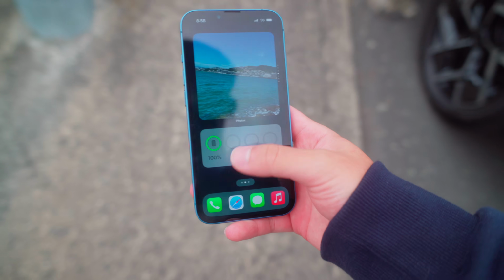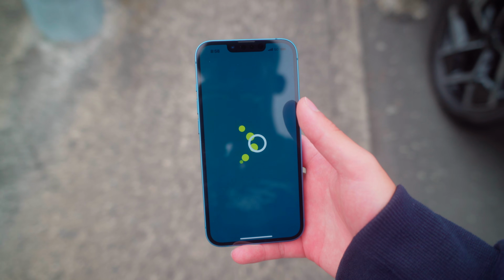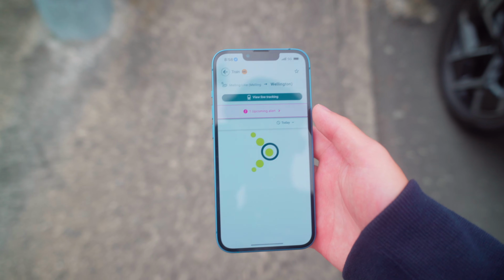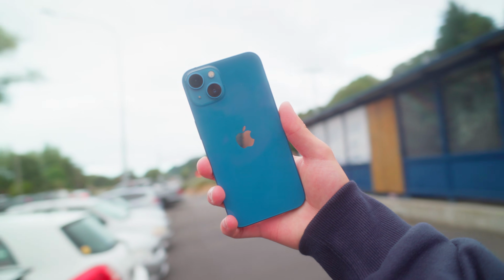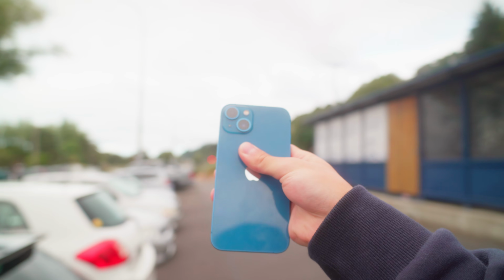Design-wise, the iPhone 13 is quite a comfortable phone to hold, thick and solid enough to feel good in the hands while keeping a bold and sharp design. I'm especially in love with this blue color that looks stunning. One thing I really enjoy about the 13 is how easy it is to hold and the fact that I can use it one-handed. It makes using it so much easier.